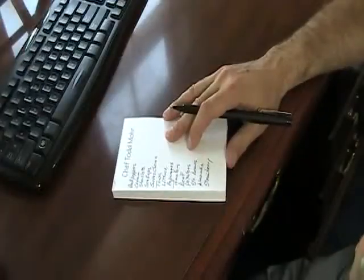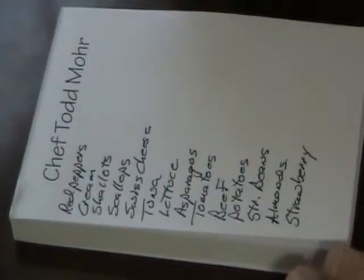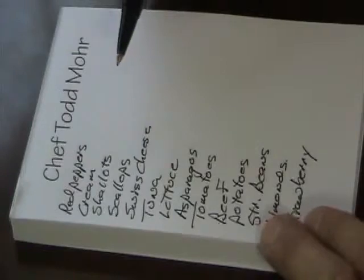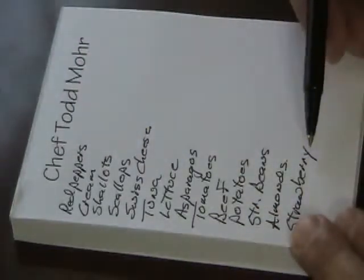All right, having made a list of all the items that I'm going to need for this meal, it's time to head to the grocery store and figure out how much of each item I'm going to need. Now, there are pantry items as well. I don't need to buy butter. I don't need to buy flour. I don't need to buy milk. I have that stuff already in my pantry. I'm just writing down the things that I have to buy.